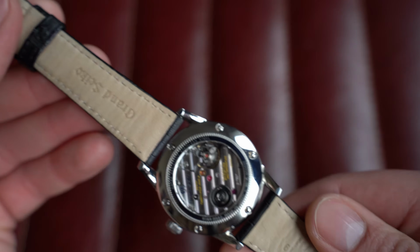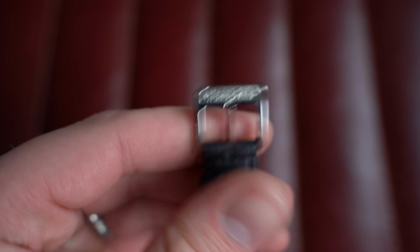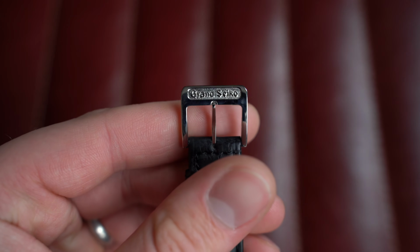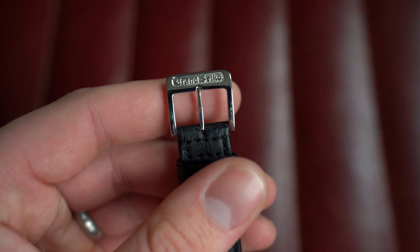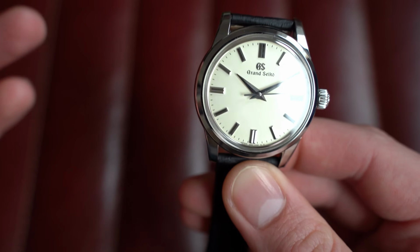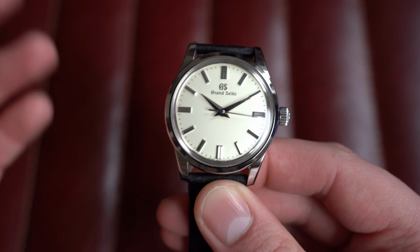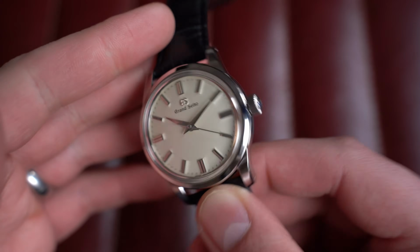But it comes paired with its original Grand Seiko leather strap, which is very comfortable, very well made, and one of the nicest buckles you'll see with the Grand Seiko stated right there. Very attractive buckle, and it's kind of amazing how much of a difference that can make to a watch. You know, a very well done buckle. It seems so minute in the grand scheme of the watch, but it does make a nice difference, and it really sort of tops it off for the wearing experience.